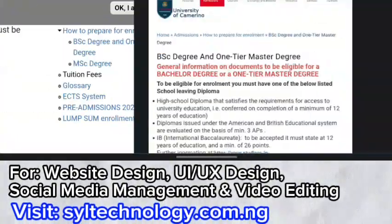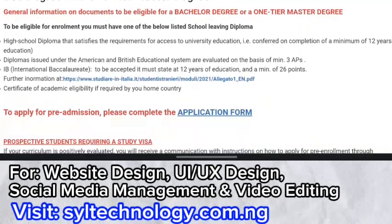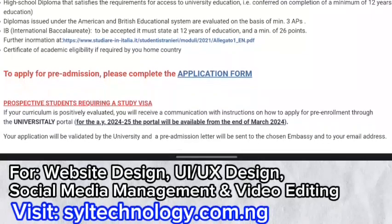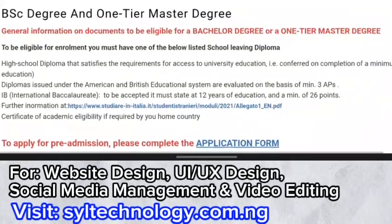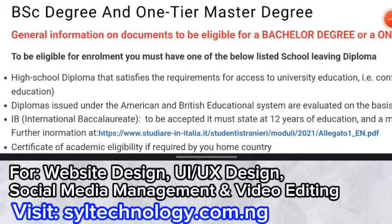Now let's go to the next information, which is the list of programs, and very important information before we look at the pre-admission process. If you look at this section, it says the BSc degree and a one-time master degree.